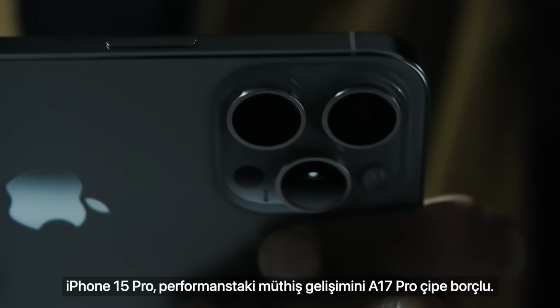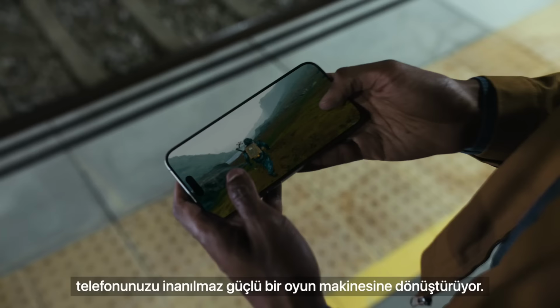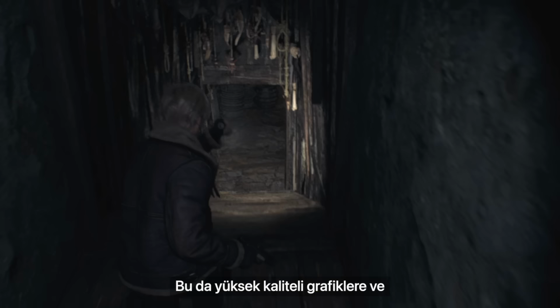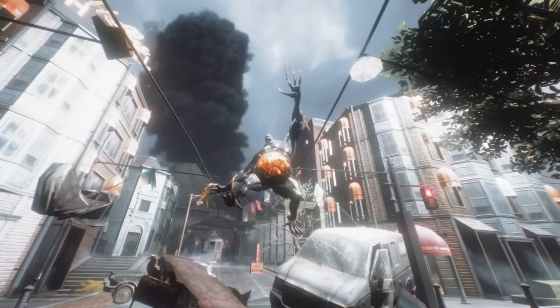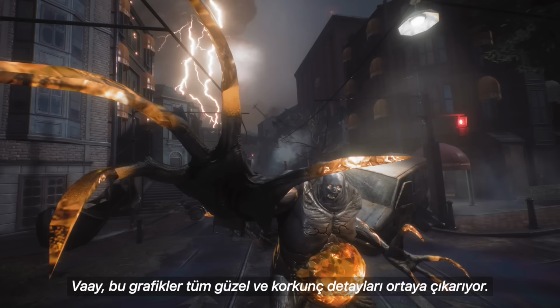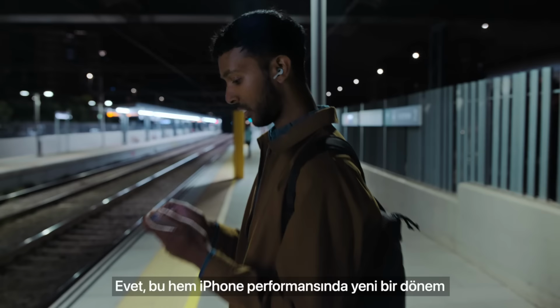iPhone 15 Pro gets a major performance upgrade from the A17 Pro chip. With a new 6-core GPU and a faster neural engine, it becomes a ridiculously powerful mobile gaming machine, enabling higher quality graphics and rich immersive game worlds never seen before on a smartphone. Whoa, these graphics bring out every beautiful, disgusting detail. It's truly horrifying. It's a new chapter in performance for iPhone and a new era of mobile gaming for the world.